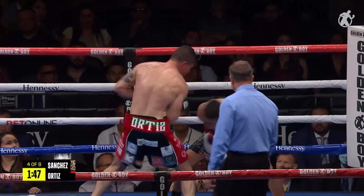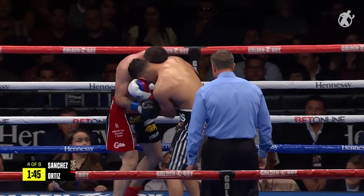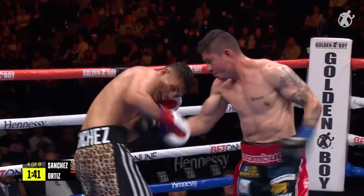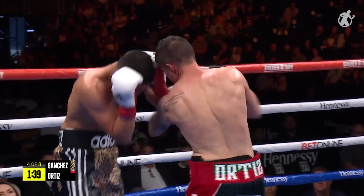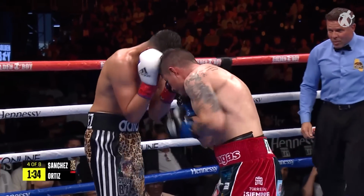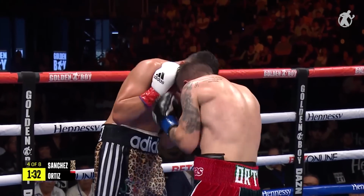Sergio, generally speaking, I know right-handed fighters don't usually like to fight southpaws. How do southpaws feel about fighting other southpaws? They don't like it because they're not accustomed to it. Good body shot there by Sanchez on the inside. They're not accustomed to fighting another left-hander, and what they normally had in advantage goes out the window.